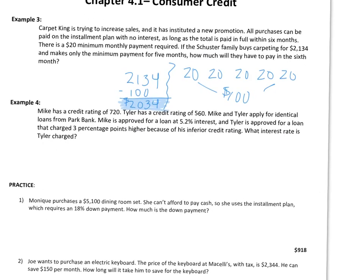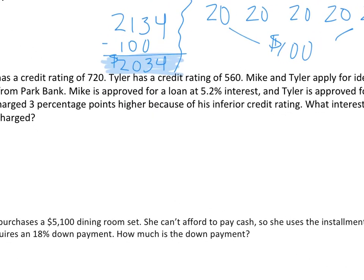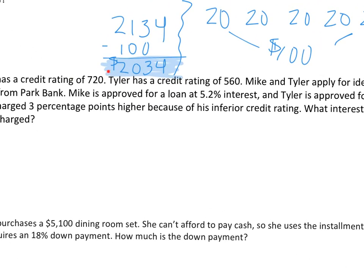Okay. Last question here. Mike has a credit rating of 720. Tyler has a credit rating of 560. Mike and Tyler apply for identical loans from Park Bank. Now, because Mike has a higher credit score, he is charged an interest rate of 5.2%, whereas Tyler, having a lower credit score, is approved for a loan that's actually 3 percentage points higher than that. What interest rate is Tyler charged?